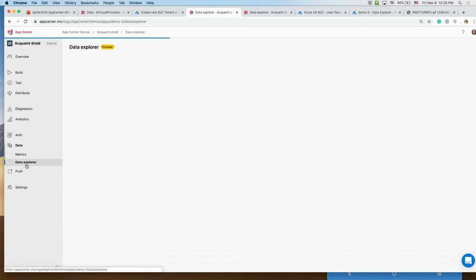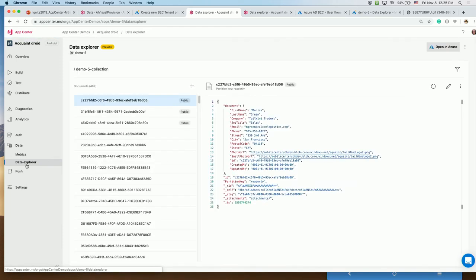Moving forward, there is a Data Explorer view. And this is a pretty cool view in App Center because we let you easily manage and perform all the CRUD operations on your data. By CRUD, I mean if you want to create, delete, update, read, modify your documents, do anything with it, you don't have to go anywhere. Just in the portal view in App Center, you can write basic SQL queries and get started with modifying your data right in the portal itself.